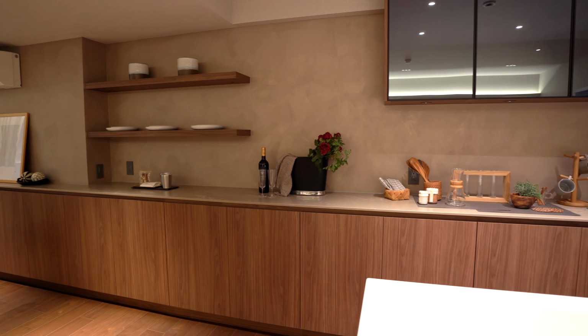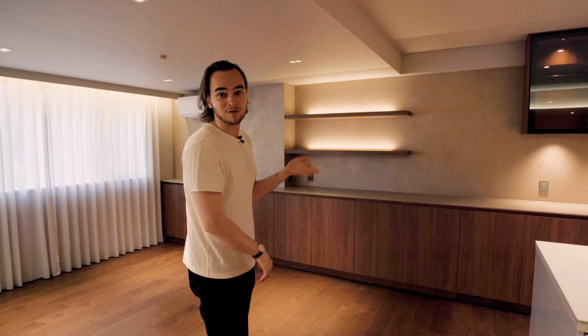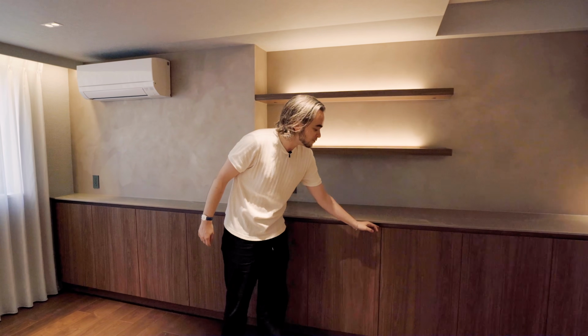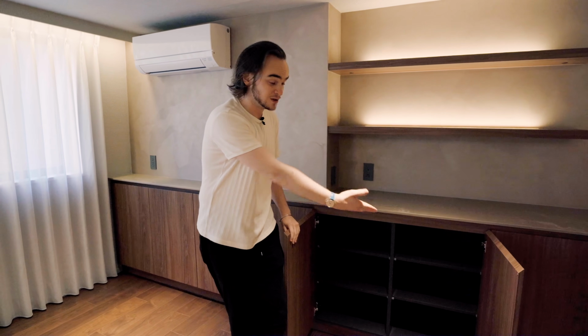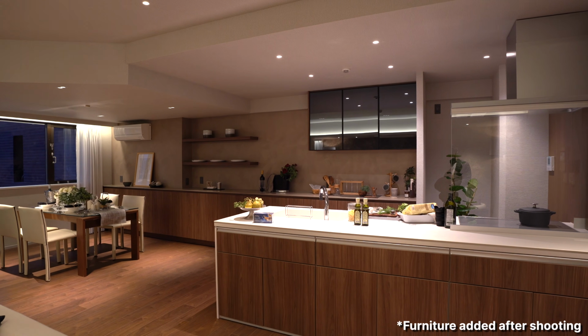But what I really like about this is just the amount of display space. Basically everything over here is well lit to put all of your trinkets, knickknacks, bottles of wine, I don't know, whatever you'd like, just to show off to everybody else. And then also if there's stuff that you don't want to show off necessarily, all of this is actually storage, as you can see. It goes all the way from there to here as well.